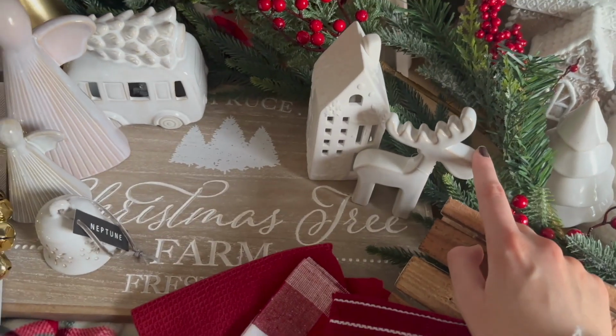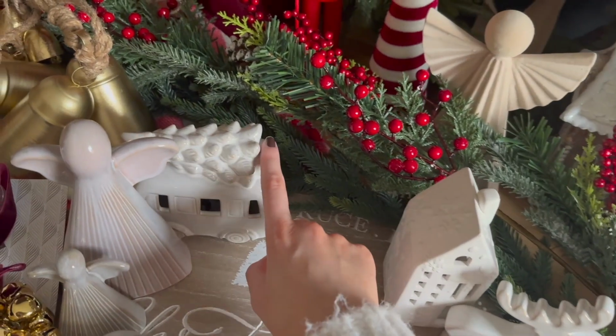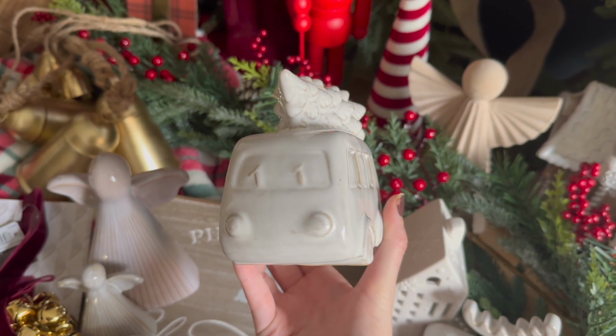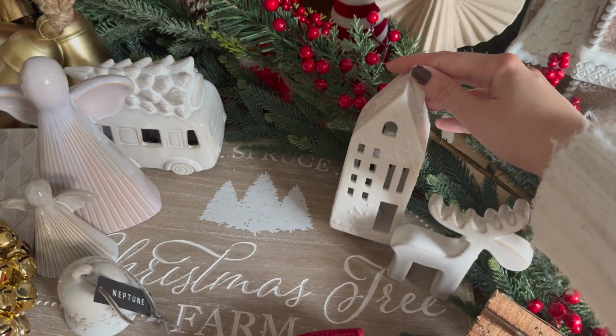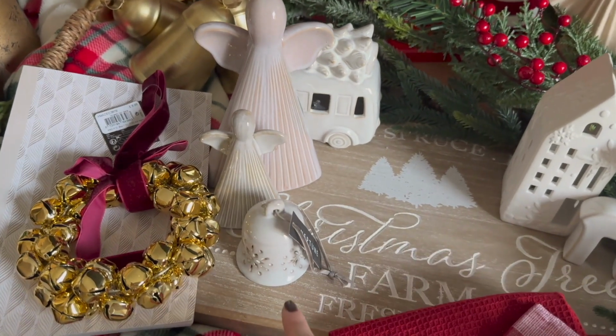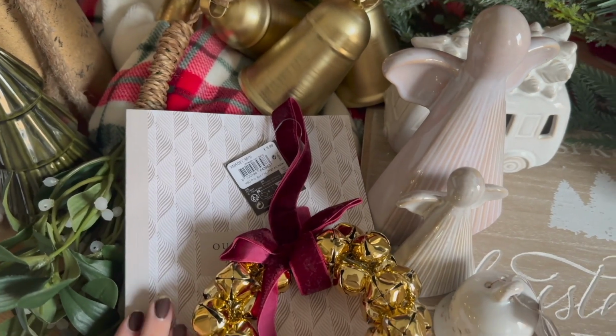This is another Tilly and Sage interiors piece that I was kindly gifted, and so is this camper van with a tree on it. This also lights up and I am obsessed. This light up house is from George Home in the Stacey Solomon range. These two angels and this little bell here are from Neptune, along with the autumn winter directory that I'm going to use to style.